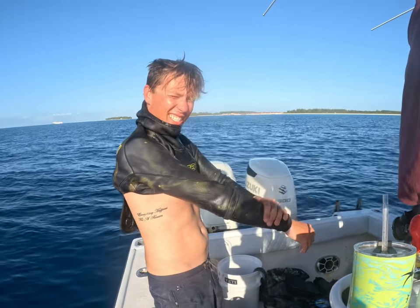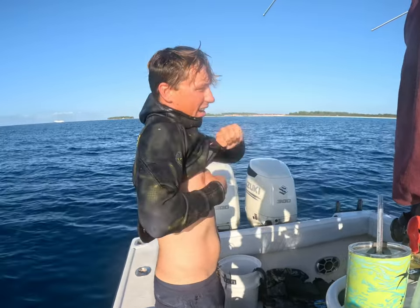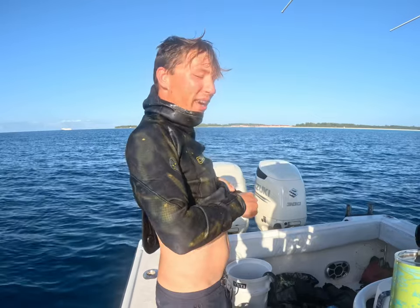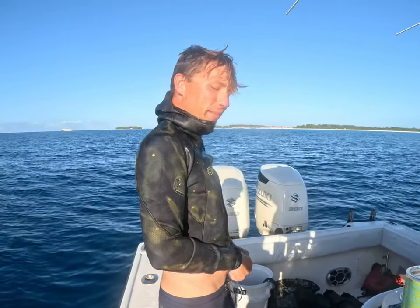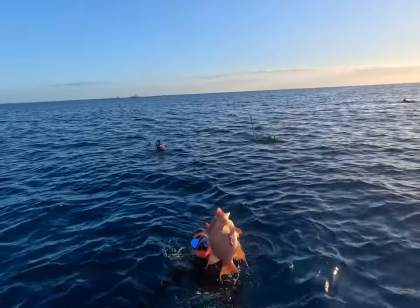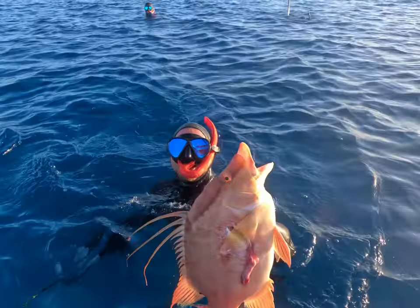We just got here, got settled into the house, and now we literally went like a mile offshore to our first wreck in about 50 feet using Seymour maps, and hopefully we'll get something good. Yeah, Seymour maps. Okay. Let's go! First hog of the trip! First beautiful Bahamas hog!